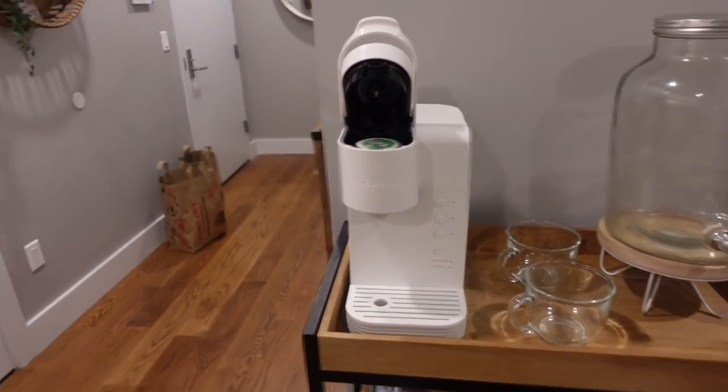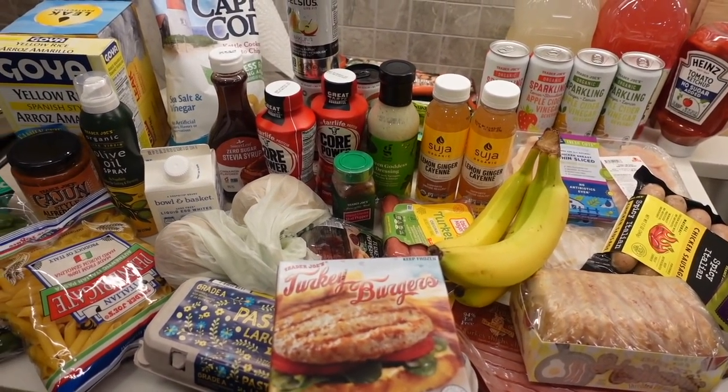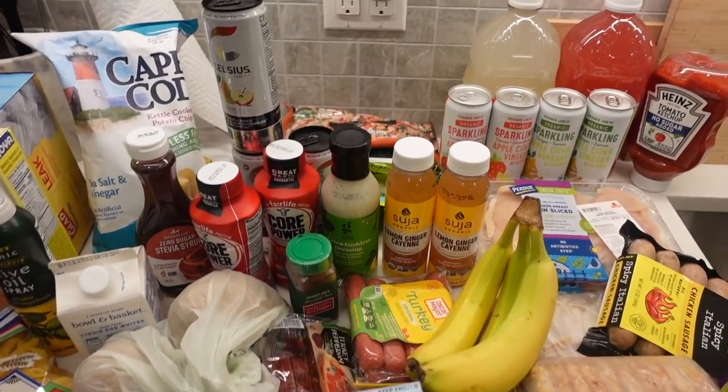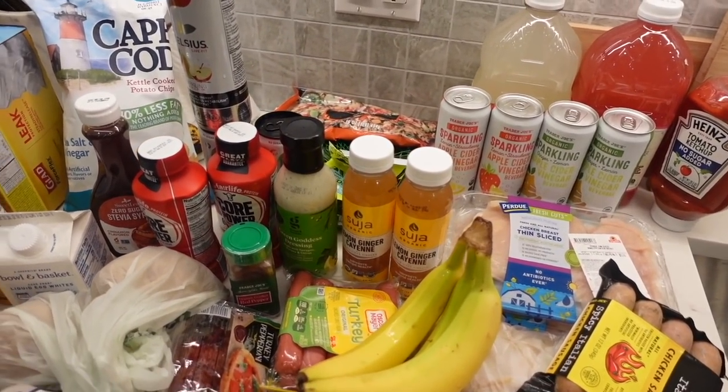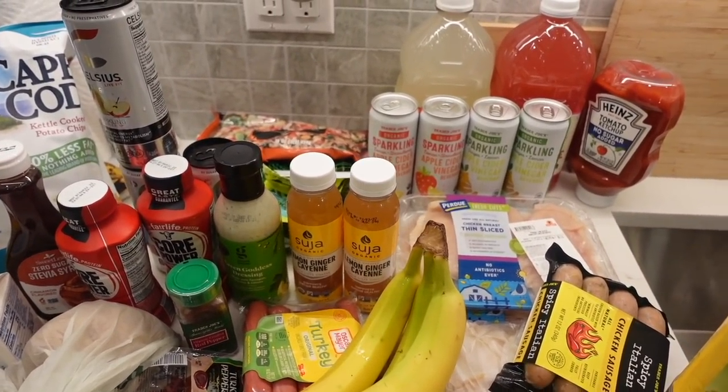But let me go ahead and set up the groceries so I can show you guys everything that I got. All right, guys, so this is quite a lot of stuff today, but it's a lot of beverages as well, as you guys can see. So I went to Trader Joe's. I also went to ShopRite, and I also went to Target and picked up a few things. So I'm going to quickly go through it.